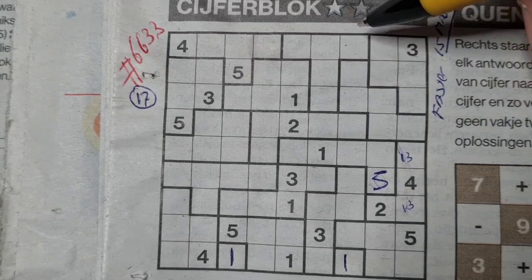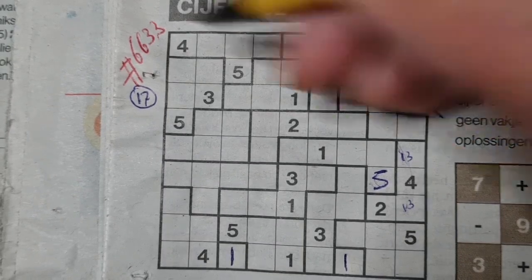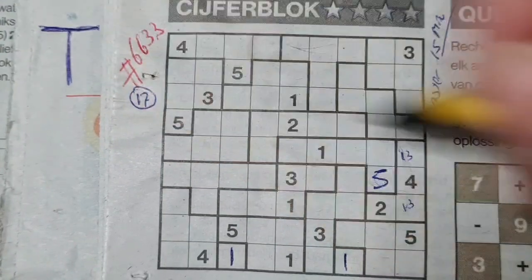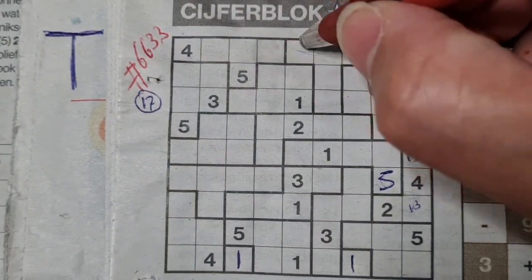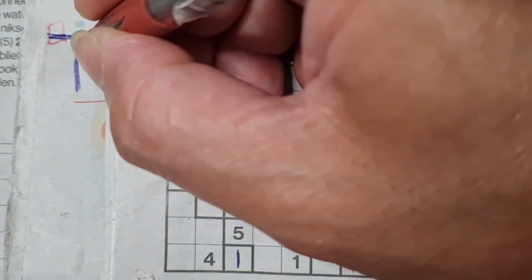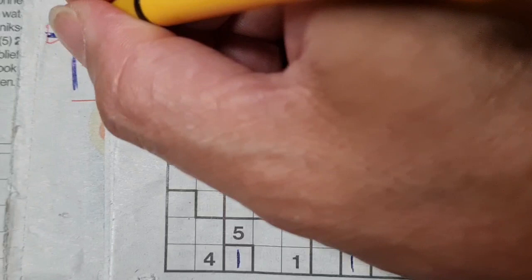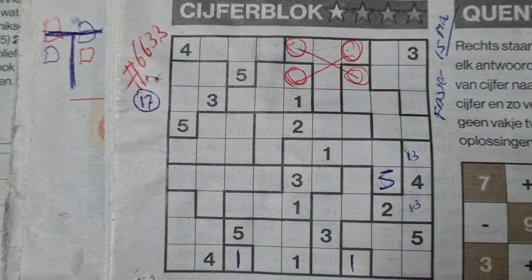The first shape or construction is the T shape. Let me draw the T shape here. When you see the T shape, remember that this box has the same name as that box. So this box has the same name as that box. But also that box has the same name as this box. That box has the same name as this box. Alright. Only 1 T shape we have here.